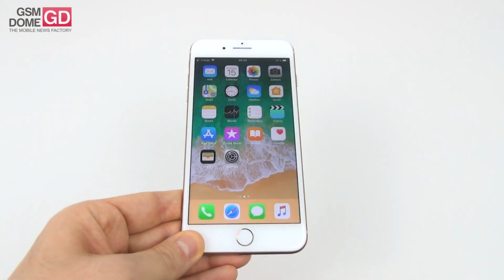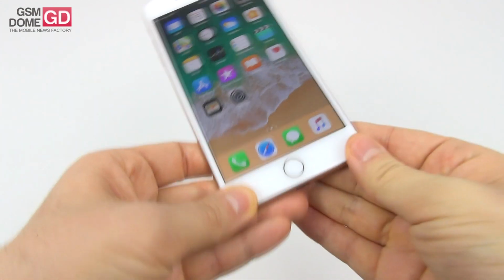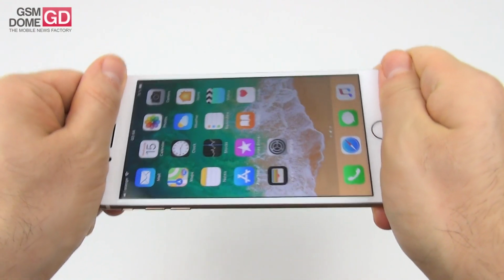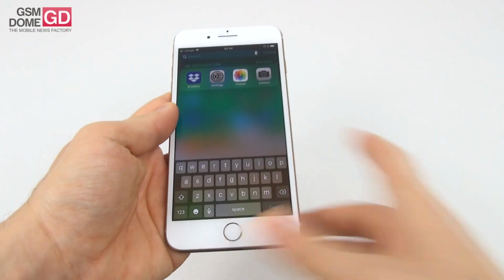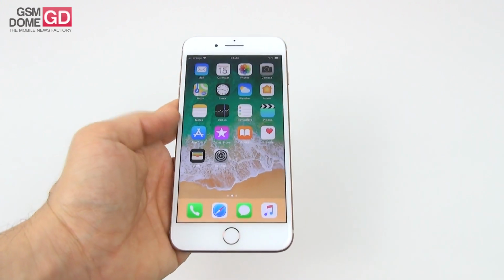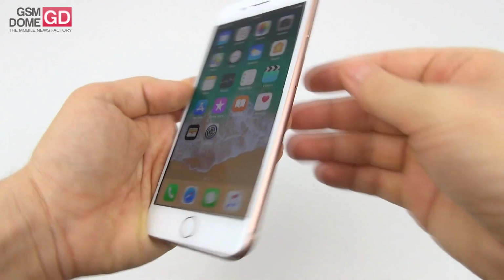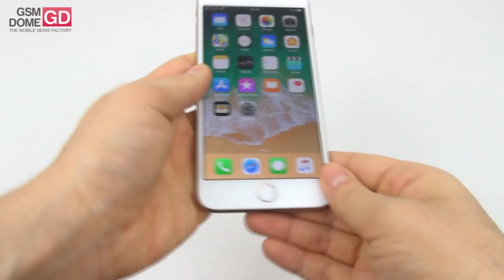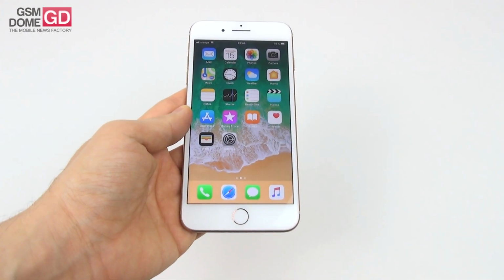It's dust and water resistant within the IP67 standard, and it's solid for gaming. It gives you these big bezels to hold on to, so gamers will be happy, but the general user, well, he or she will not be happy with this big format, and once again a bit slippery. As far as the buttons go, they offer good feedback, the power one, volume ones and the home one, of course. So a mixed bag in the design area.